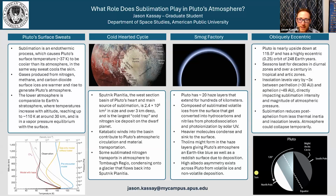Pluto's tilted at 17 degrees to the ecliptic. It's also almost turned completely on its side at about 120 degrees. And it takes 248 years along its extremely eccentric orbit to go around the sun. So this leads to very extreme seasons. It has seasons like Earth, but not like the way we experience it.